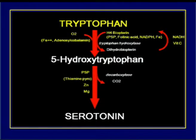And this then goes on, again, decarboxylation, and all decarboxylation enzymes are B6 dependent, pyridoxal 5-phosphate, and require zinc and magnesium. So you can see how zinc and magnesium, B6, keep coming round and round, and especially, again, B1 for the oxygen.